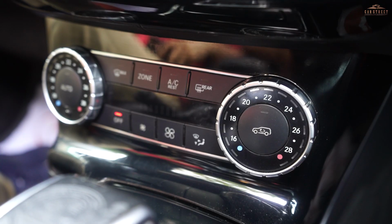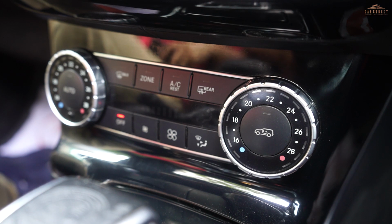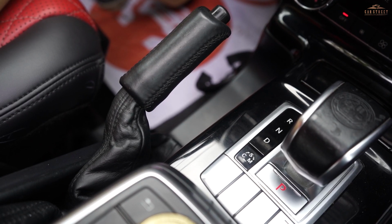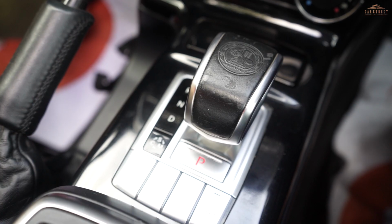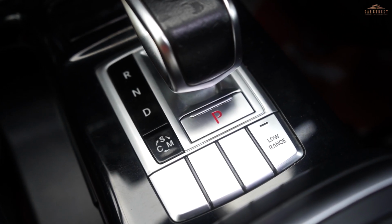Between that, we get many options for the fan speed, the max AC setting, the air conditioning of the windscreens, among many others. हमको central console में मिलता है हमारा एक manual handbrake, and we get a gloss black panel over here. This is a 7-speed automatic gearbox, and next to that is the button to access the driving modes of this car, which are manual, comfort, sport and eco.